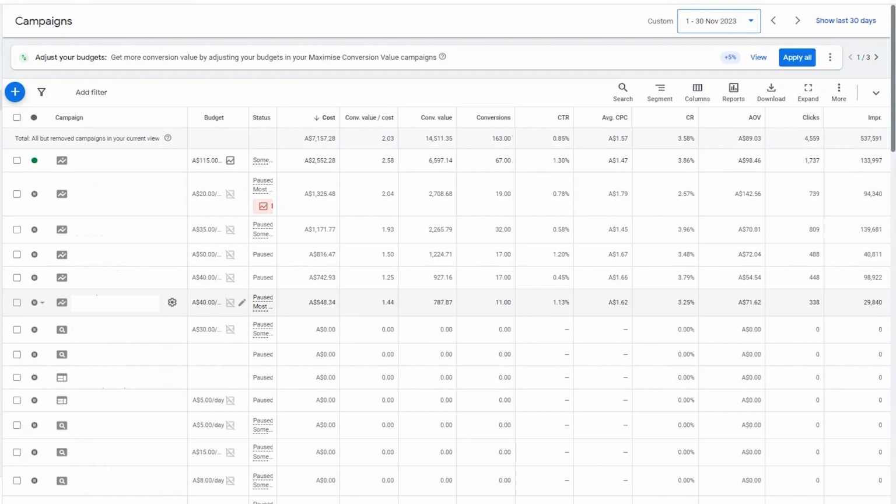And from our experience, separating out categories into individual standard shopping campaigns is a lot more effective and a lot more efficient than separating categories out into separate Performance Max campaigns.